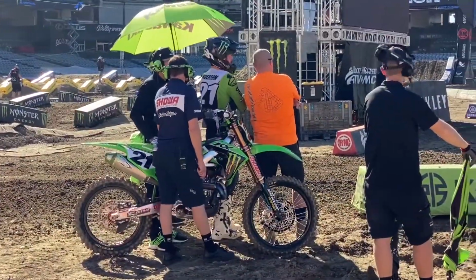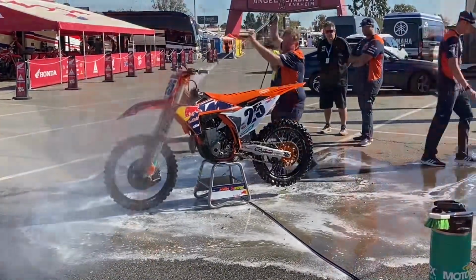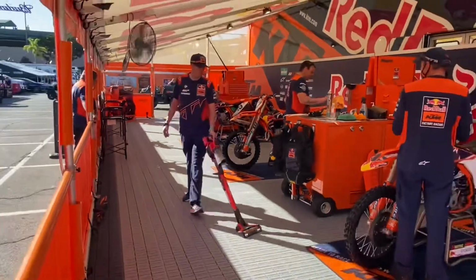I give you a lot of credit too. I see you out there washing, keeping this thing spick and span. You guys are even vacuuming around the bikes. That's just how professional your image is. What is the most difficult part of your job? The most difficult part, I really enjoy my job, so I don't say there's a difficult part of it.